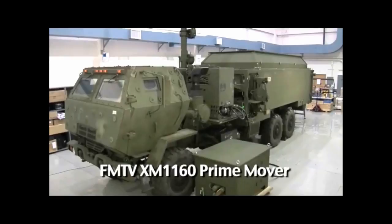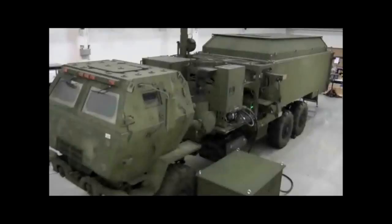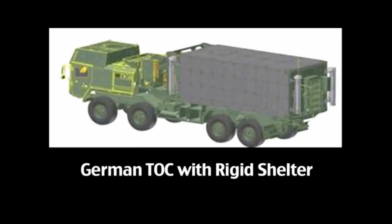The U.S. TOC is mounted on an armored prime mover manufactured by BAE Systems. The Italian version is mounted on an Aris truck, and the German version on a MAN truck. Both U.S. and Italian TOCs have a height-reducible shelter. This flexibility allows the battle manager to roll on and off C-130s. Because Germany does not have a C-130 requirement, the German variant has a rigid shelter.